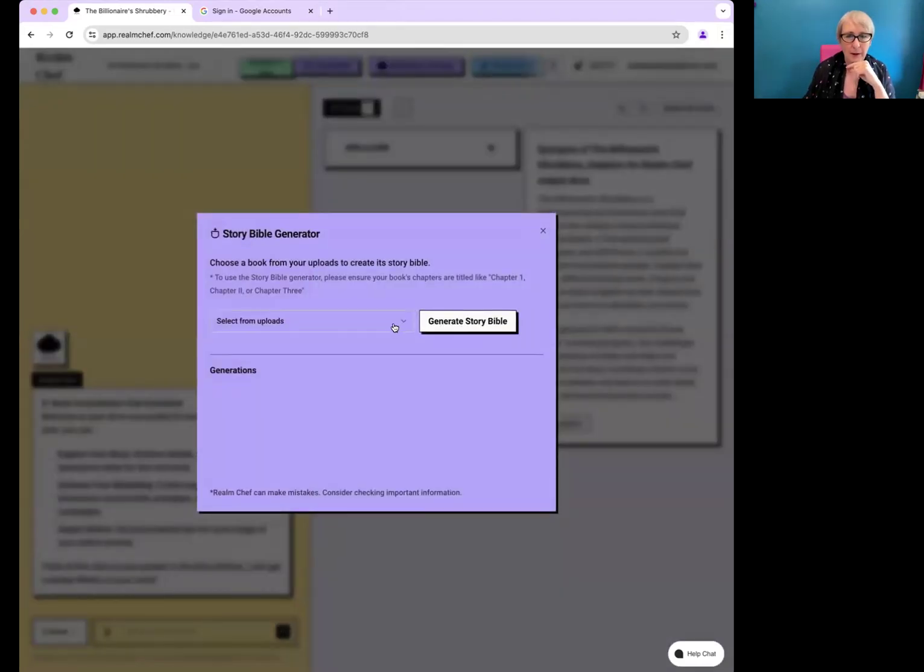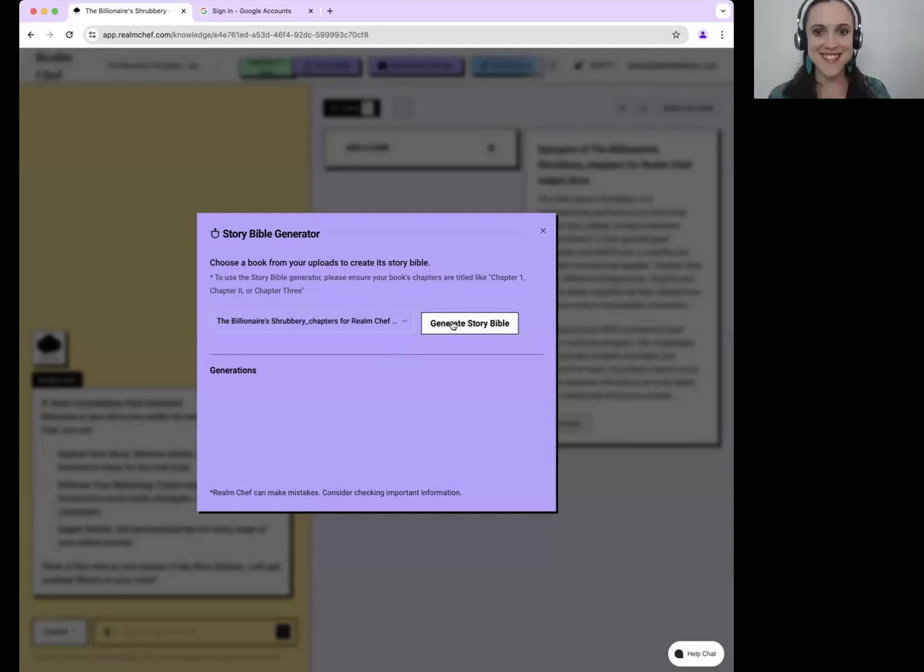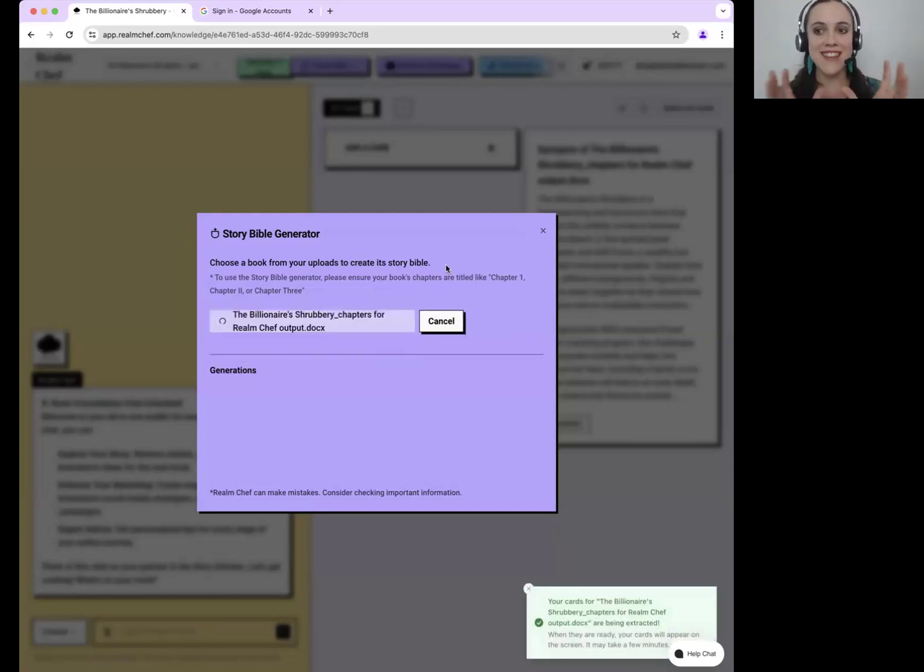I'm going to generate my story Bible as the very first thing. Yes. This thing is the biggie. This is the cool bit.